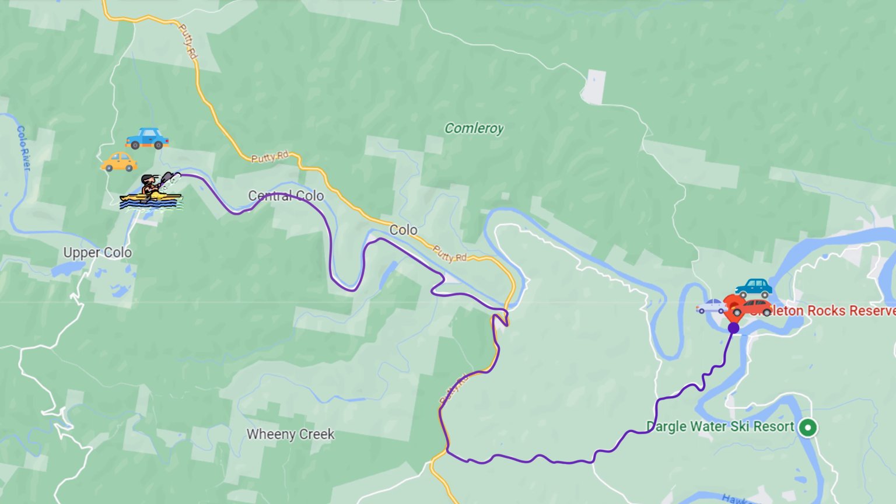Once we got there, we had about a 23-kilometre paddle with the current assisting us to get back to the cars. From there, we could get the cars that we left behind and all go out via the Putty Road.